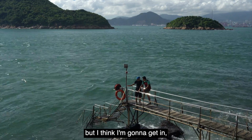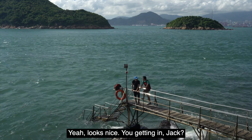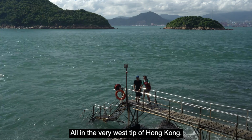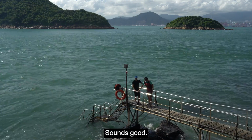It's a bit rough, but I think I'm going to get in. I'm going to risk it. Yeah, I want to see that. It looks nice. You going in, Jack? Well, I might. But after this, we have another place to show you. Excellent. All in the very west tip of Hong Kong. Sounds good. Time for a swim.